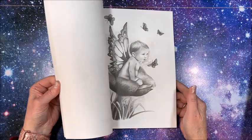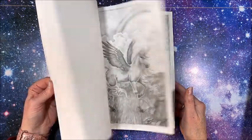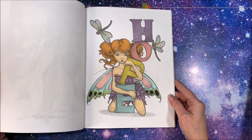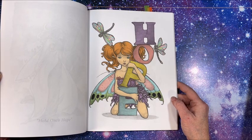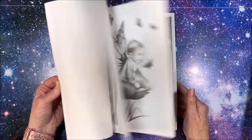I did color one in here, I think shortly after I got the book. There, that one. Hope, and I know I did that with alcohol markers. I'm just not sure which ones. Might have been my Spectrum Noir Illustrator markers. Not sure though.